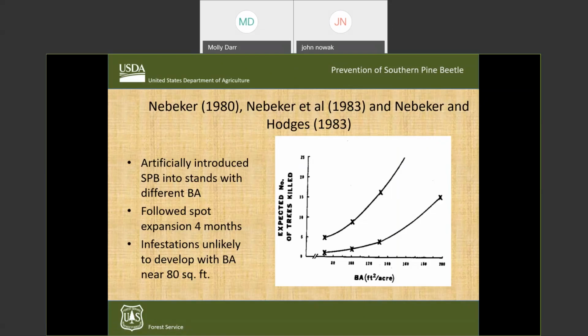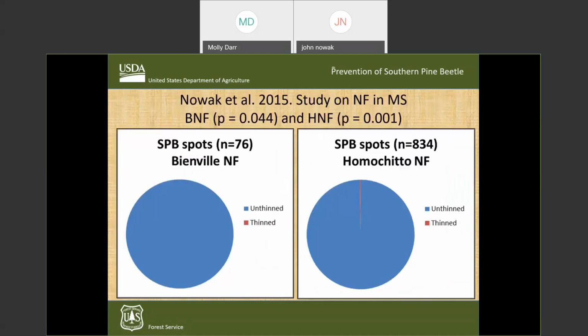We also had this opportunity to evaluate our prevention treatments on the landscape in 2013 on the Bienville and the Homochitto Ranger Districts and on the National Forests of Mississippi. And basically what we found was where they had thinned their loblolly pine stands in the past 5 to 6 years, they didn't have any southern pine beetle spots. There were only 2 spots out of more than 900 that occurred in those thinned stands. So where they had done their thinning recently, they just really didn't have an issue with the beetle.